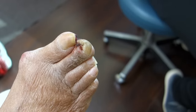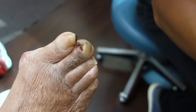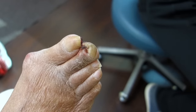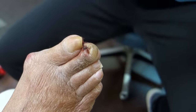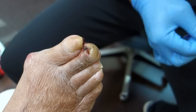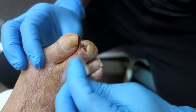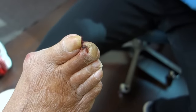Okay. So, I'm just gonna wipe down the toe with a little bit of an alcohol pad. And this toe's gonna be completely numb. That way, when I trim it, no pain. Thank you. You're welcome. So, I'm just gonna wipe down the toe. Okay, so here we go. Just wiping down the toe. So, on three, a little pinch.